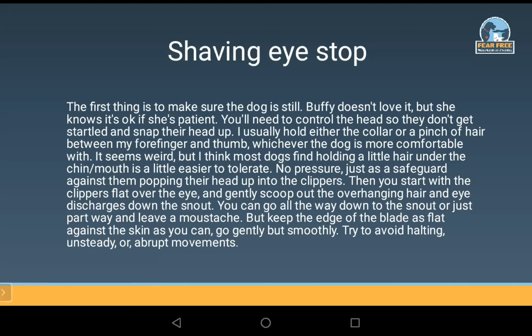Now, if you have clippers, one of the things you also want to do is keep the blade of the clipper flat against the skin. You don't want the teeth pointing at the skin. You want the whole blade itself to be flat, so that the teeth of the clippers are just above the level of the skin, right at the base of the hair. And if you're trying to get the hair out of the eye stop, it's a very gentle scooping motion.